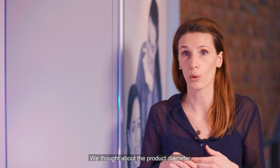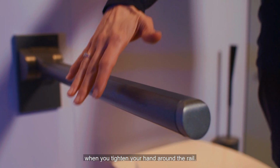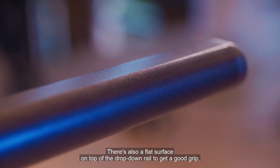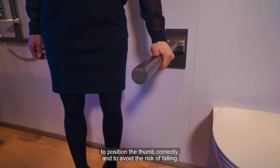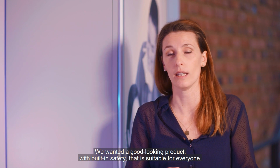We thought about the product diameter to make sure it did not tax the muscles more than necessary when you tighten your hand around the rail. There's also a flat surface on top of the drop-down rail to get a good grip, to position the thumb correctly and to avoid the risk of falling. We wanted a good-looking product with built-in safety that is suitable for everyone.